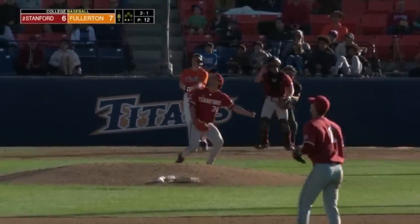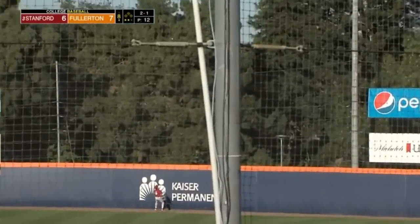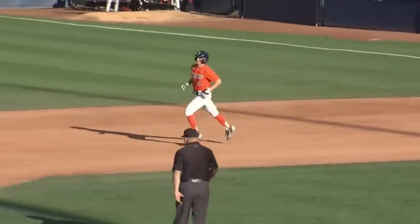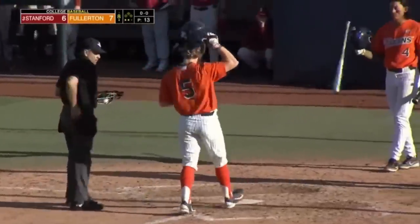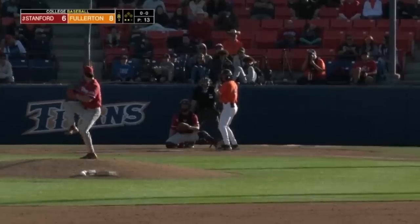Tailed off a bit. Oh, there's Caden Connor. Wow. Look at this one. Way gone. 8-6 Titans. Connor with the bomber. Now you're back. Titans pad the lead, showing that they're dynamic.